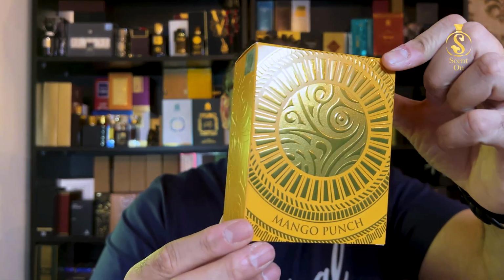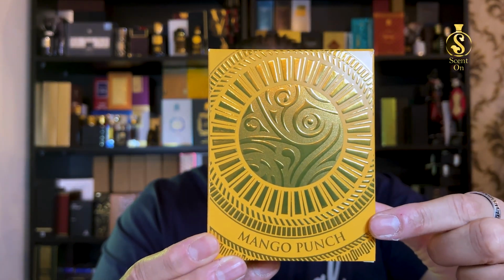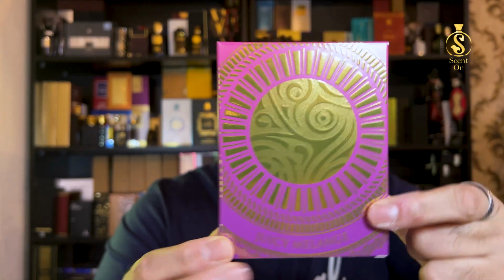You can see the green colored box, and the second one is Mango Punch. So here this is in mango color. You can see the pattern and the name of the perfume, Mango Punch. And the third one once again looks very similar. So here you will get a pink and purple gradient with the name Juicylange. So this is about the presentation, and now let me show you the bottles one by one, and I'm going to tell you how these perfumes actually smell.